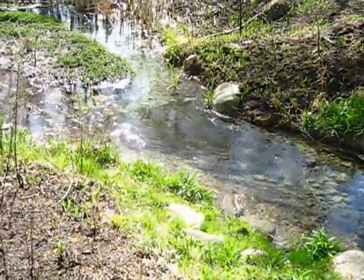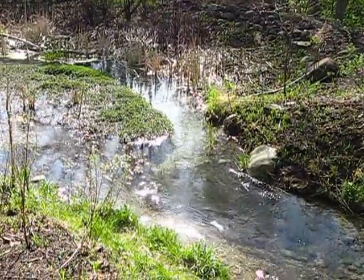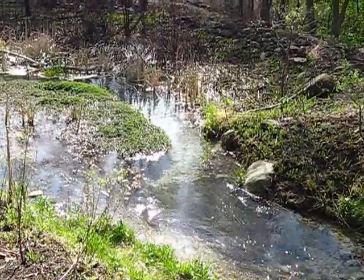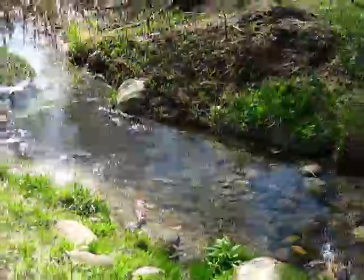Where we usually see trout when they're here. Right here, just a little bend in the river. They're often in the shade of that water, that bank of watercress there. But I don't see any today.